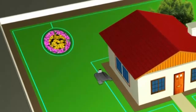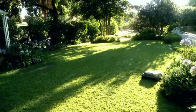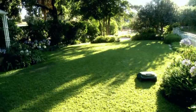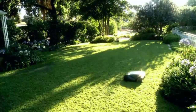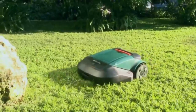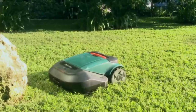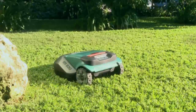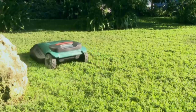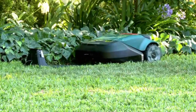Since the perimeter wire is set around young trees or flower beds as a perimeter island, Robomow will not enter these areas. If the obstacle is rigid and is not contained within a perimeter island, Robomow will stop once it bumps into it, change direction, and continue mowing. It will continue mowing until charging is required.